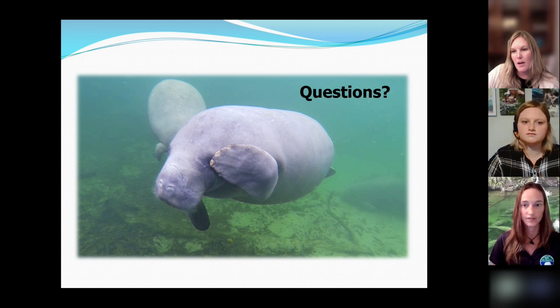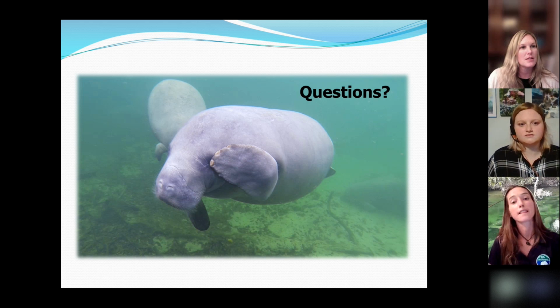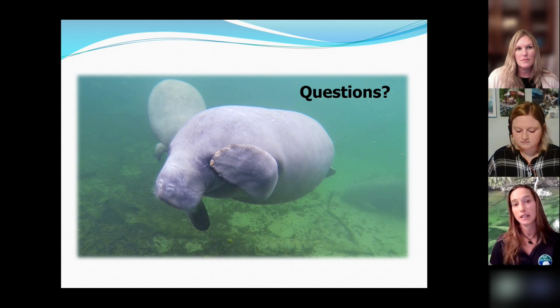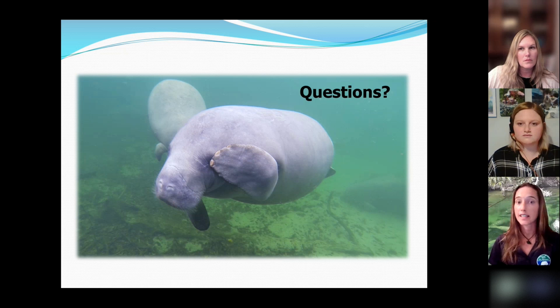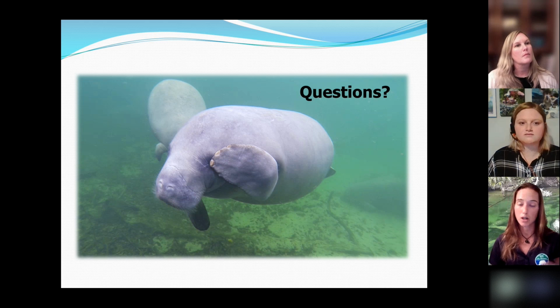Okay, and then I have a question about the water temperature again. That's a problem for manatees. Yeah, so the magic number, so to speak, is 68 degrees Fahrenheit, which translates into 20 degrees Celsius. That's usually the temperature when manatees go back to their warm water sites. Now, that doesn't mean that they cannot go out into that water at all. They just cannot spend prolonged periods of time in water colder than 68 degrees.